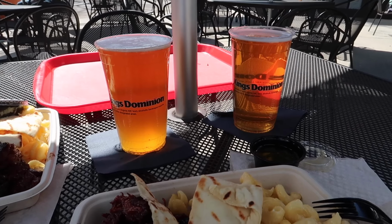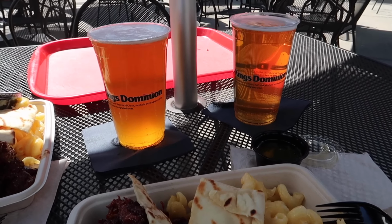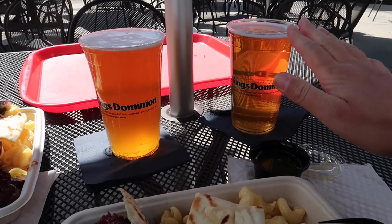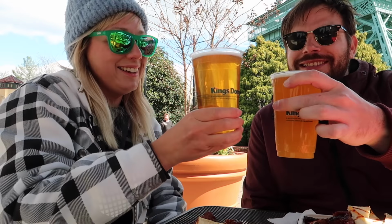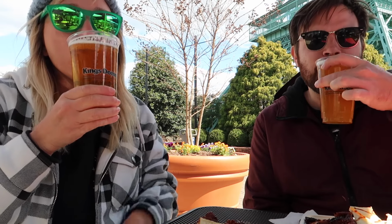Yummy. We also each got a local beer from Center of the Universe Brewing. They're based in Ashland, Virginia. I got the lager, Sam got the IPA. Cheers. Cheers. Really good. Yeah. We're enjoying it. It's good.